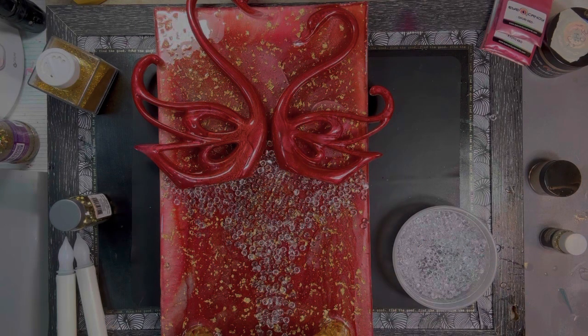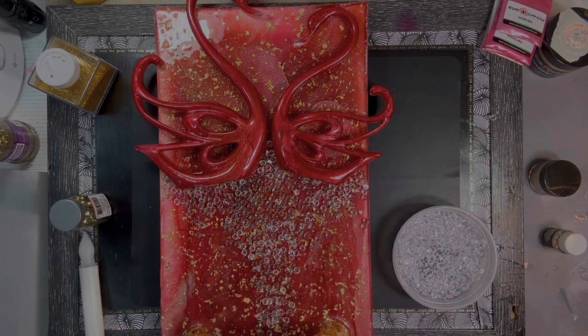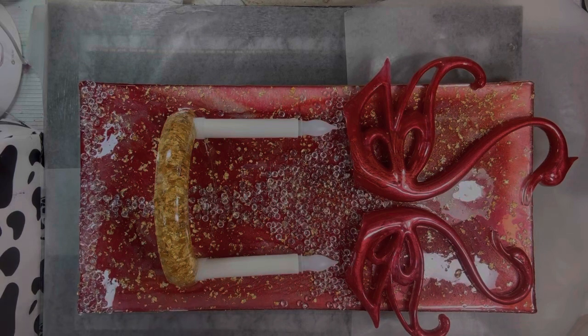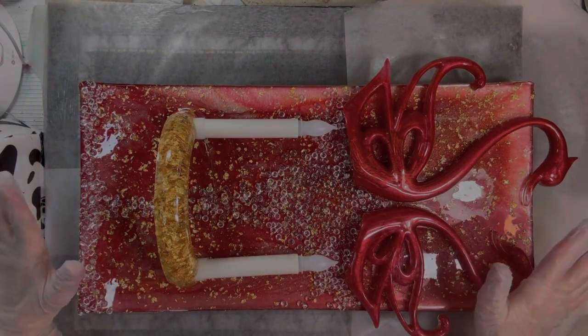Think it needs it. Let's see what the candles are. I'm gonna put the batteries in. Do y'all want to wait? I'll put you on hold. Hold on. Hey everybody, I'm back. Look at our beautiful picture. Isn't it gorgeous? But we're not done yet.